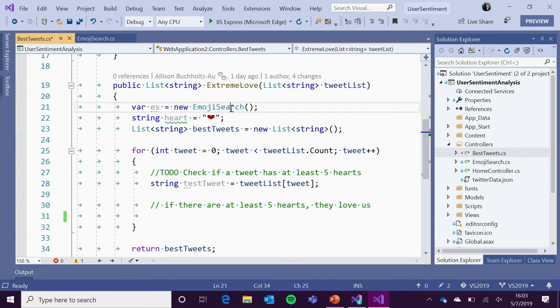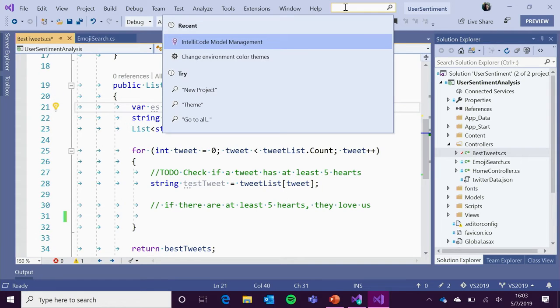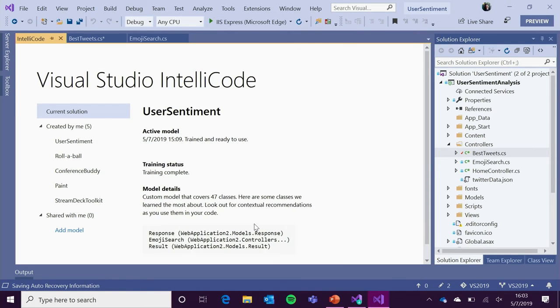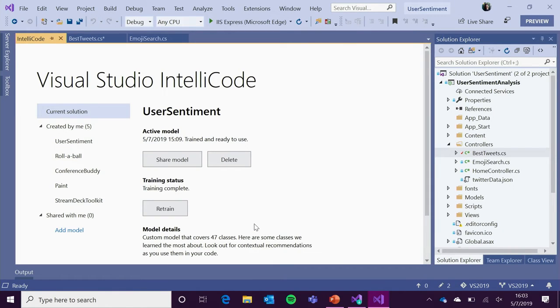So with this base model that I have for IntelliCode, you're not going to get any contextual recommendations. And we heard from many people in our private preview that, hey, IntelliCode's great, but it doesn't help me nearly as much if I can't actually get recommendations off my own classes. So if I go to, as I mentioned, I was doing IntelliCode things a lot. If you search for IntelliCode, you can go to Model Management. And here's what I have, what we call a custom model. So back in December, we released this. It's still in preview, but we encourage you to try it.